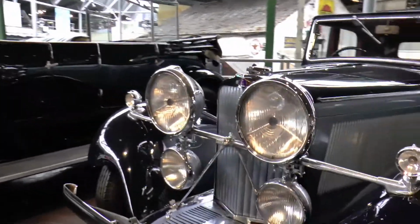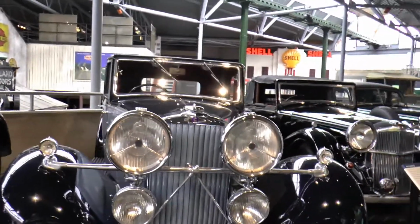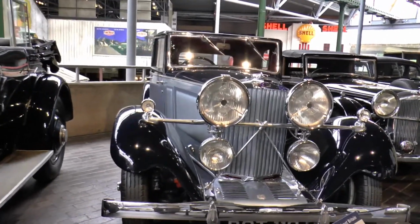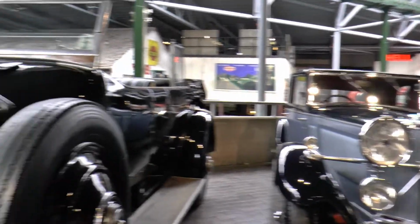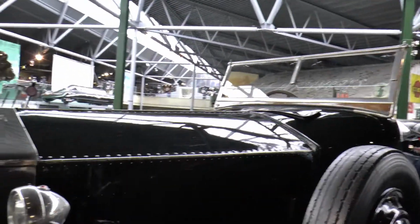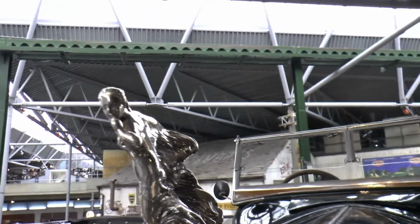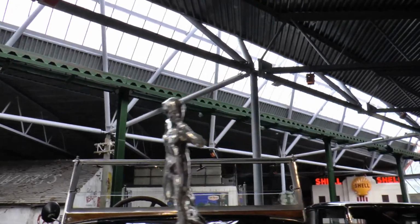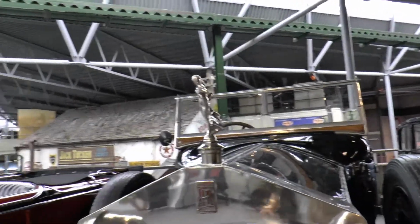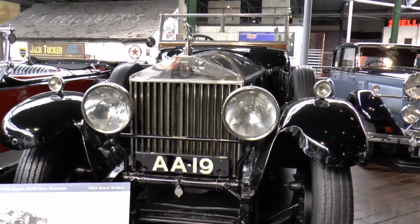This is a Talbot 105. That is gorgeous. What a car, lovely colour. And you have a big thing. This has got a lovely lady on the bonnet. Look at this. Oh, it's a Rolls Royce. So we have the flying lady of this 1925 Rolls Royce. Another big black Rolls Royce.